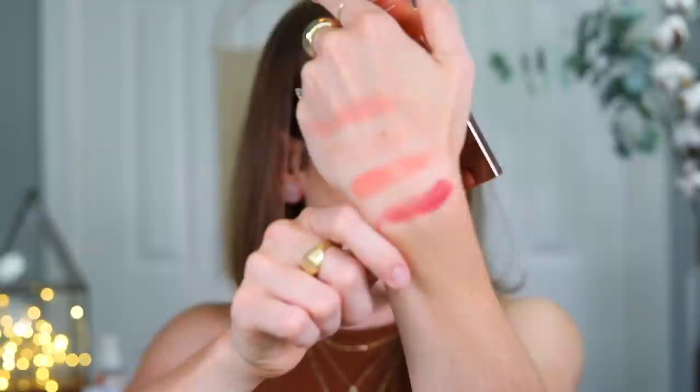Oh, I didn't swatch it. I just got too excited. That's a terrible swatch. Oh my God. Welcome to Florida. Chef's kiss. Anyway, starting with She's Adorable.